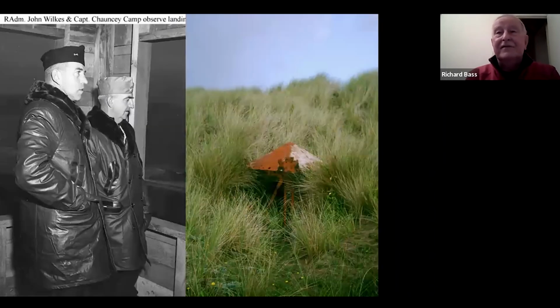To give you an idea of how the sand has shifted and moved, the picture on the left shows a couple of the top brass watching some sort of exercise on the beach, and you can see how close it is to the beach in the background. But today, that same observation post is something like 80 to 100 yards inland. You would expect that coast to have actually been eroded, but it's not. In fact, there's a lot of deposition there, and it happens all the way along.